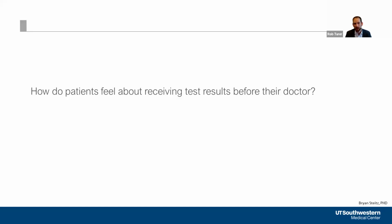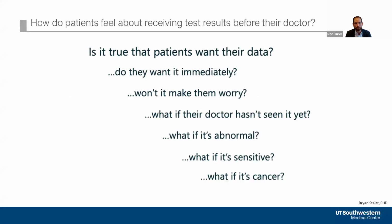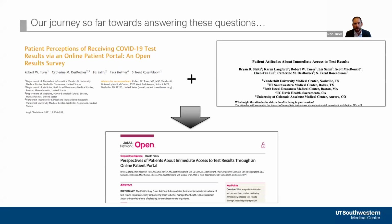We're asking this question a lot of, how do patients feel about getting their test results before their doctor? Is it true that they want their data? Do they want it immediately? Will it make them worry? What if the doc hasn't seen it yet? What if it's abnormal? What if it's sensitive? And what if it's cancer? And so we've taken several steps, though there's a long way to go in understanding these questions.